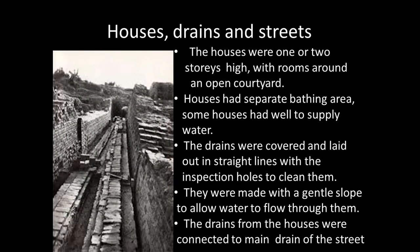So let us discuss the houses, drains and streets of Harappan cities. The houses of the Harappan city had one or two stories. The courtyard was in the middle and all the rooms were constructed around it. All the houses had a separate bathing area. Some of the houses also had a well to supply water.